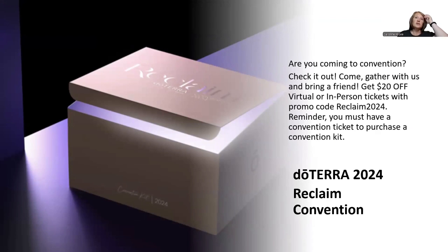Now, we do know September is traditionally doTERRA's convention month, and we have ours. It's called Reclaim 2024. And they are going to be launching new products. If you're an oil user or you're doing it as a business, doTERRA is product centered, so you're going to have lots of opportunity to get some education.